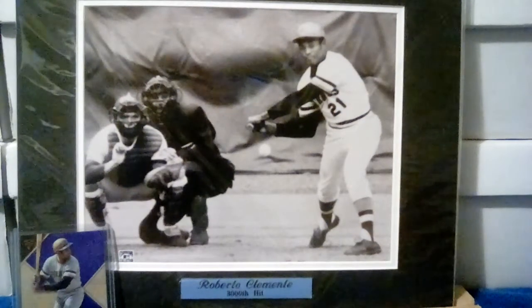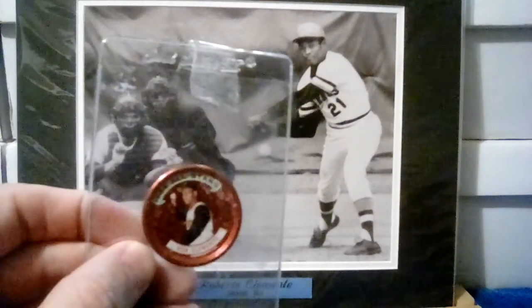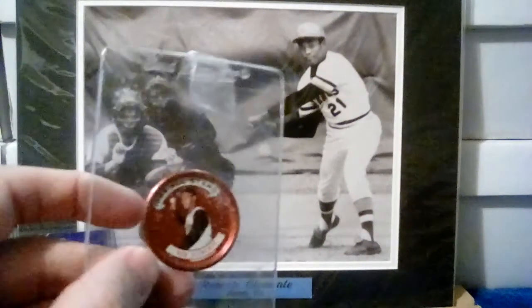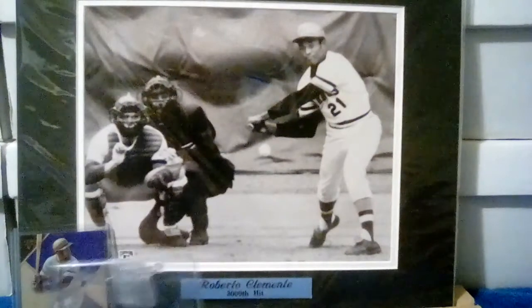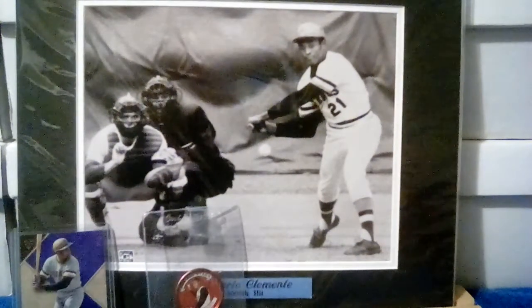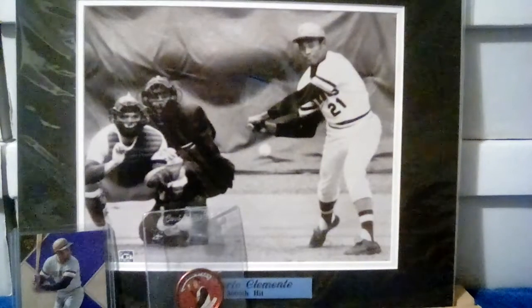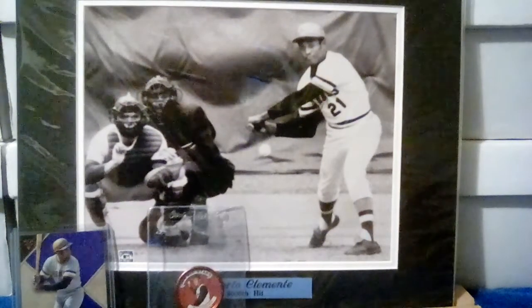So then a couple of other items. One here is a 1964 Topps coin. This is from their '64 All-Star set. There's also a regular set that they had, and then they had the All-Star set. I don't have the regular one yet, but it's one that I'd like to get.